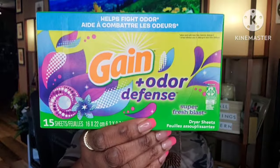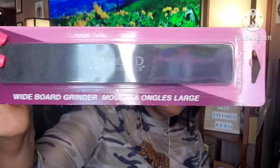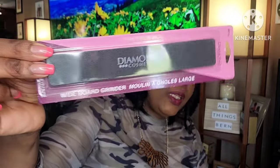This one is Odor Defense, and you get 15 sheets. So I got that. And I always pick these up. These are the Diamond Cosmetics wide board grinder nail file. So I always pick this up, always. And this one right here is really good to take off gel nail polish. It works really well. I love it.